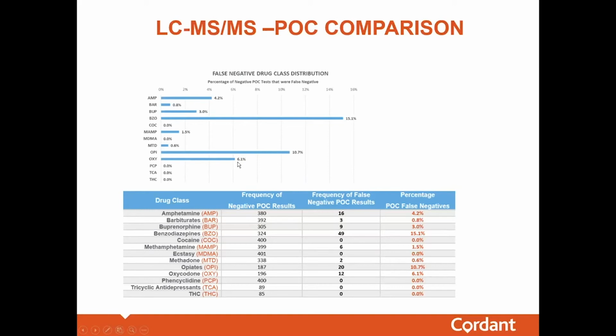Oxycodone, about 6%. Now, if you look at the table down below, this actually looks at the number of actual specimens that tested negative and the false negative rate. So remember, again, there were 400 specimens. For amphetamines, there were about 380 negative results. 4% were false negatives. Again, the comparison method being definitive confirmatory methods. For barbiturates, very, very low false negative rate. That's good. For buprenorphine, very low false negative rate. For benzodiazepines, the false negative rate was about 15%.